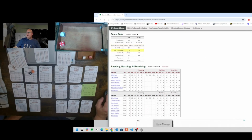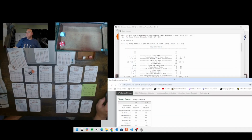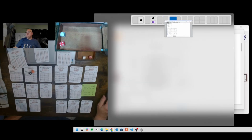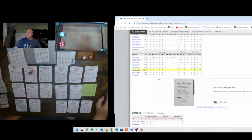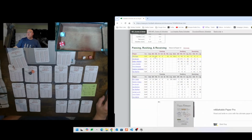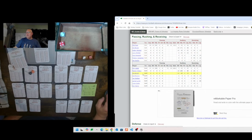The Browns had 257. So in my game, they had 280 or whatever it was. 290. Whoa. And in real life, they had 257. So actually pretty close. And then look, Milt Plum, 13-25, 141, 2 picks. I mean, he was worse in the game, but he wasn't good. The big outlier, actually Arnett, 13 for 68. Tommy Wilson had all the yards.